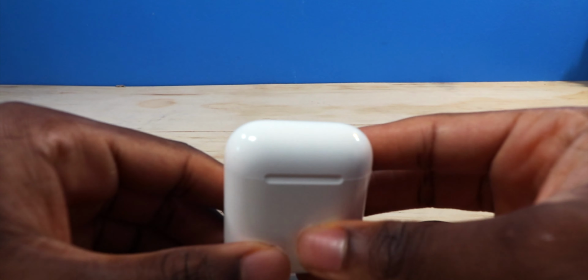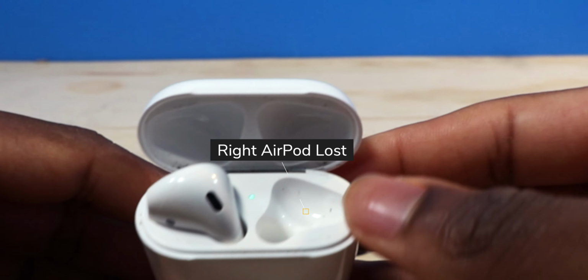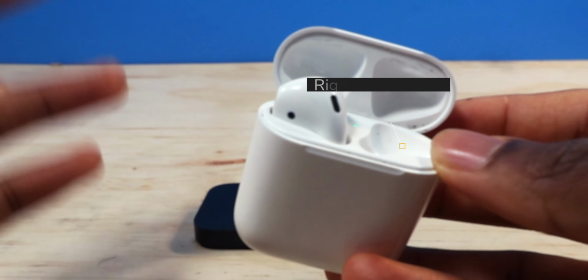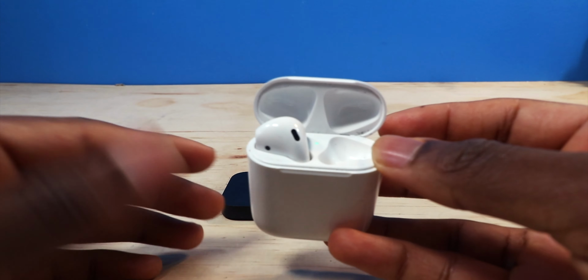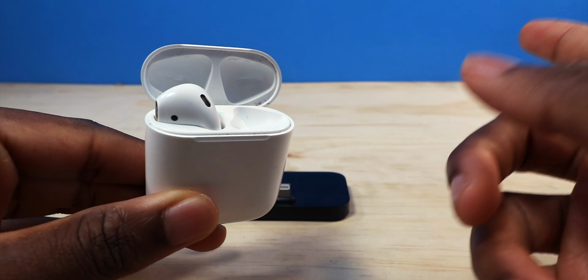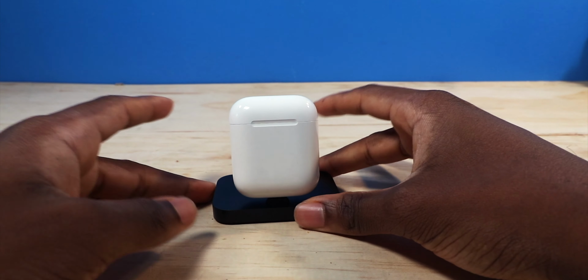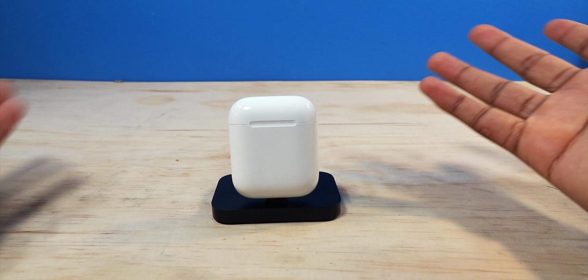So a year later of having my AirPods, I finally lost an AirPod. I'm going to tell you guys the story, and I'm going to show you guys how to replace your AirPod if you lose the case or just an AirPod. I'm going to show you guys how to do exactly just that. Accidents happen, right? And if you ever have an AirPod, you'll know.